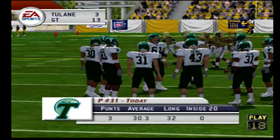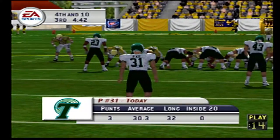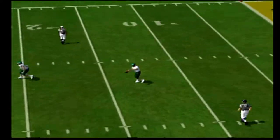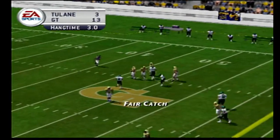Fourth down and 10. Ball on the 27-yard line. Tulane lining up the punt. Number 31 punts it, and he didn't kick that ball well at all. Number 41 signals for a fair catch.